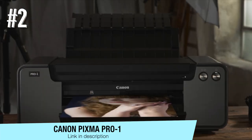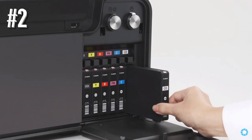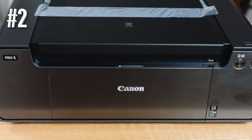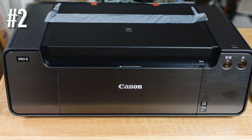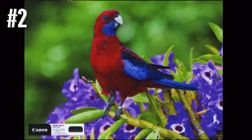Number 2, Canon PIXMA Pro 1. The PIXMA Pro 1 is a professional quality inkjet printer with a total of 12 inks. These are based on the Lucia pigment ink system. The PIXMA Pro 1 can print on a wide variety of paper sizes and media types, the largest being 13-inch by 19-inch. The highest resolution prints in color are of 4800 by 2400 DPI.